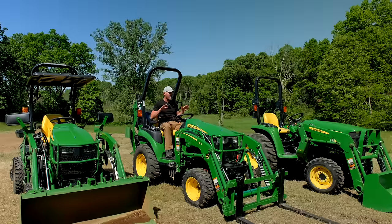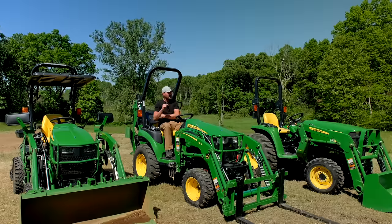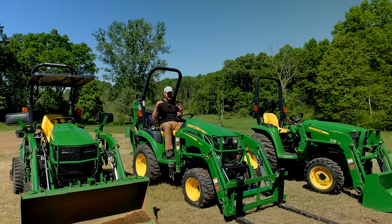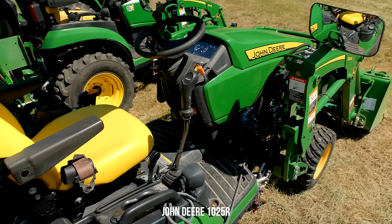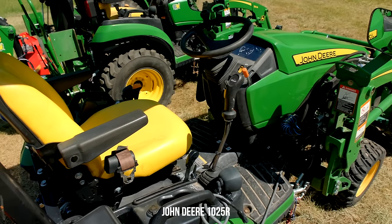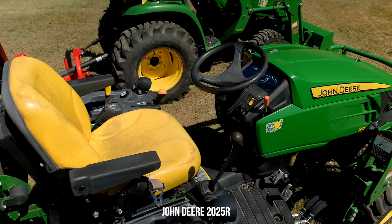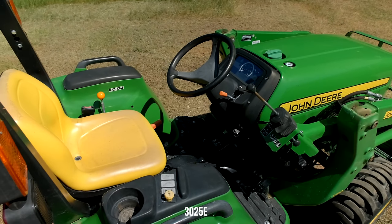All right, so I want to talk about what you use these tractors for, but sitting down on this seat reminds me, I got to talk about some creature comforts as well. So these two tractors, the 2025 and 1025, are going to be considered premium, so they're going to have a lot of features. One I sat down in is a comfortable suspension seat with an armrest and a lot thicker pad, same thing over on the 1025.